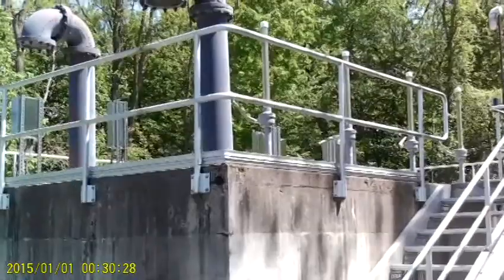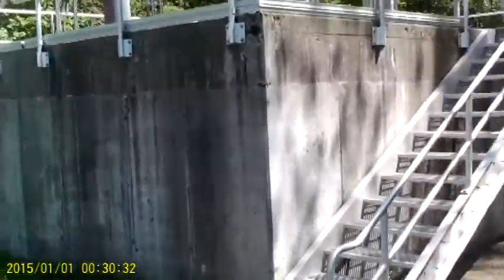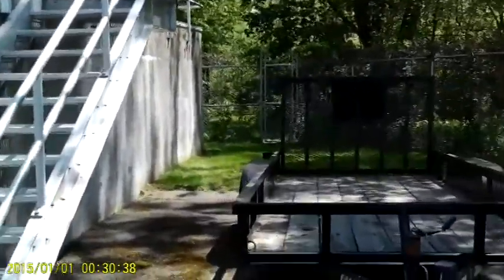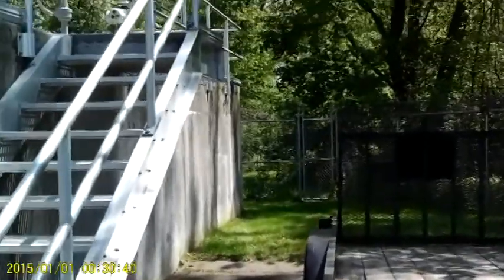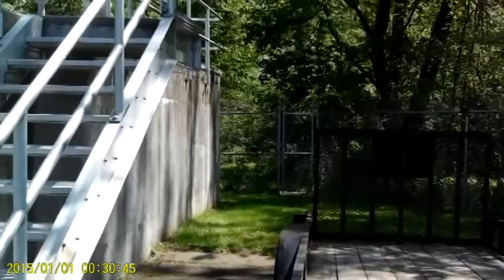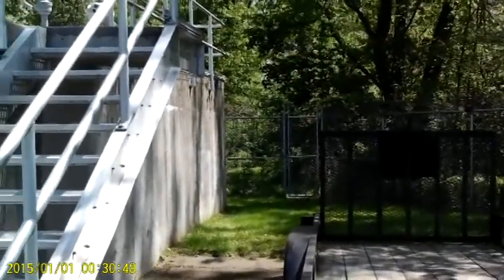And there's the control panel and electrical disconnects, and this is the back end of the plant. And then down that path through the fence there, underground pipe, is where the final effluent is discharged to the Westfield River.